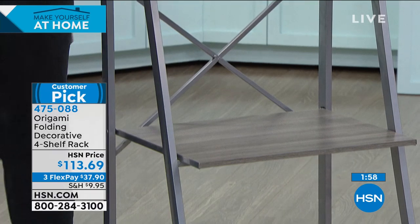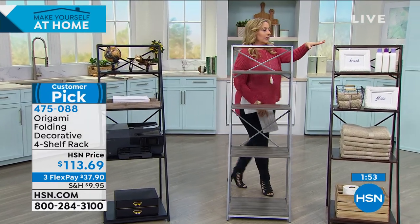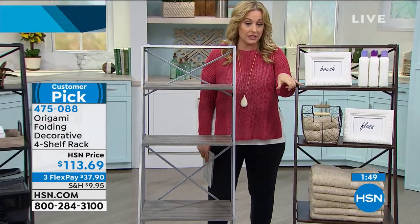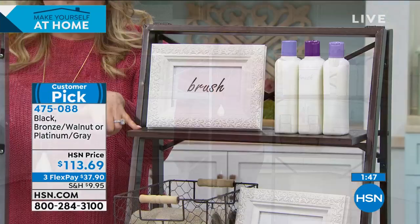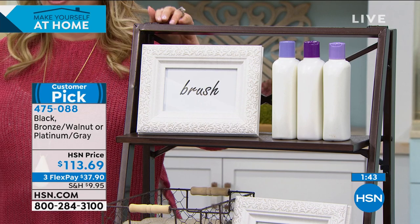I have more of a classical, traditional way to decorate, so I really like the bronze. So it is the most popular. You've got that nice deep walnut color. So if you've got walnut colored furniture, this is going to match. This is going to be your best choice.